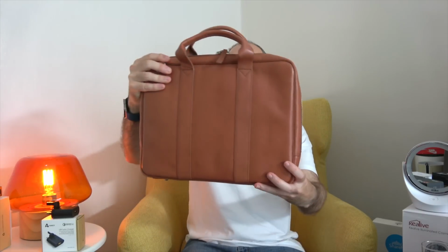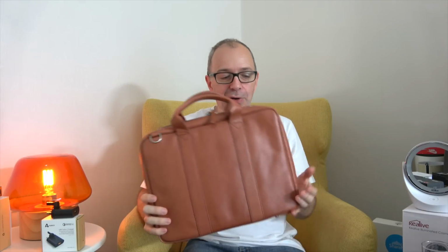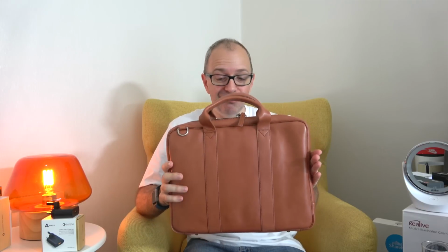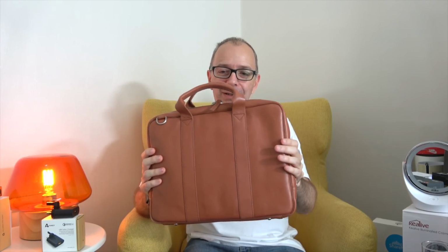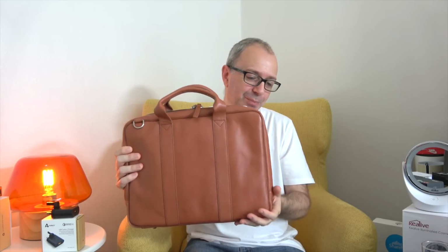So moving on, I have got another speaker to show you, but before I show you that other speaker, I want to show you this. This is the Toffee Lincoln Briefcase. I love my bags, I really do. I've got plenty of these leather type bags and suitcases and backpacks, and this one has just got a really nice colour to it. It's almost like a, I don't know, like a brown salmon sort of colour. It's very difficult to describe, but it's a lot different to the normal sort of tan browns that you get.